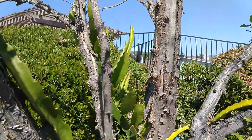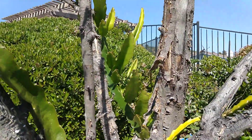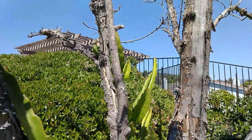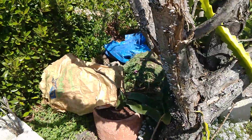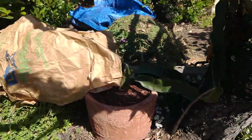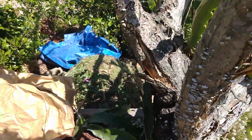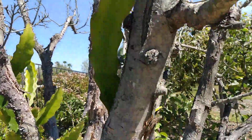Look at my dragon fruit cactus. Look at how it's grown and put off new shoots or new branches. This is the one grown in the pot that's getting nutrients. I'm gonna have to get rid of that bag. This one's growing healthy and strong. Look at the coloring. Look at all the new growth coming off of it.